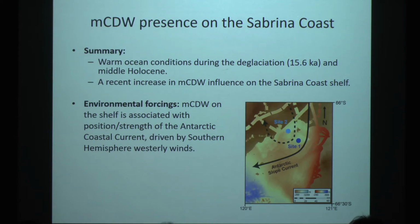So finally, a summary. We've identified warm ocean conditions during a few periods of the Holocene that we think are associated with modified circumpolar deep water presence on the Sabrina Coast shelf. And particularly, we're interested in this recent increase in mCDW. And this is forced by the position and strength of the Antarctic coastal current, which comes onshore at this site, driven by the southern hemisphere westerly winds.